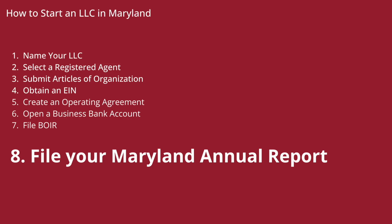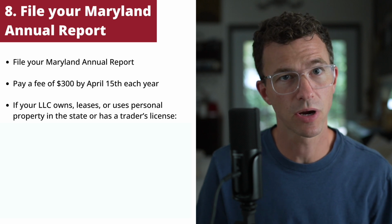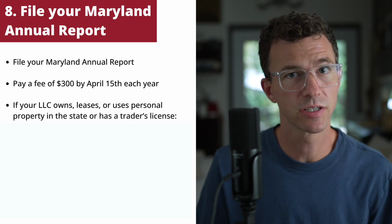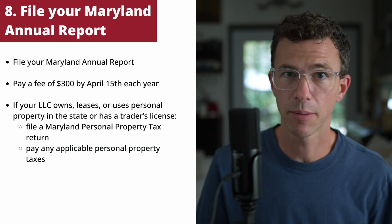To keep your LLC open and in good standing, step 8, file a Maryland annual report and pay a fee of $300 by April 15th each year. On top of the annual report and fee, if your LLC owns, leases, or uses personal property in the state or has a trader's license, you'll need to file a Maryland personal property tax return and pay any applicable personal property taxes.